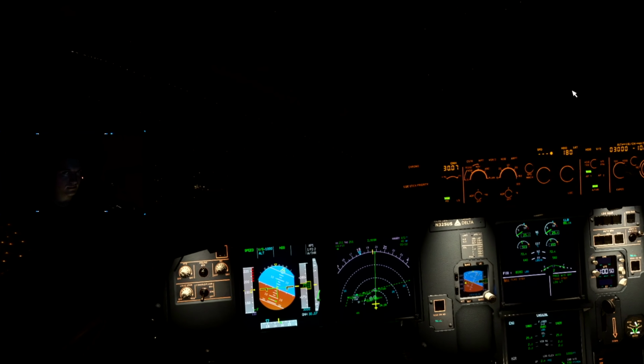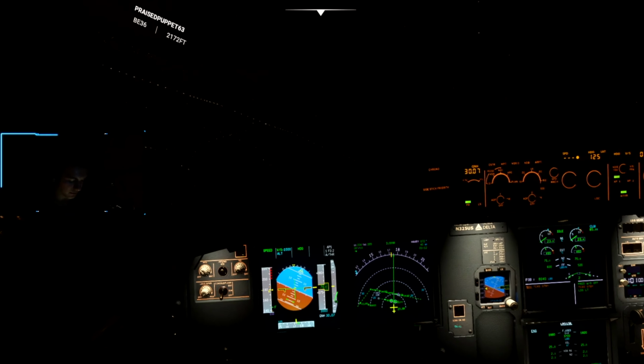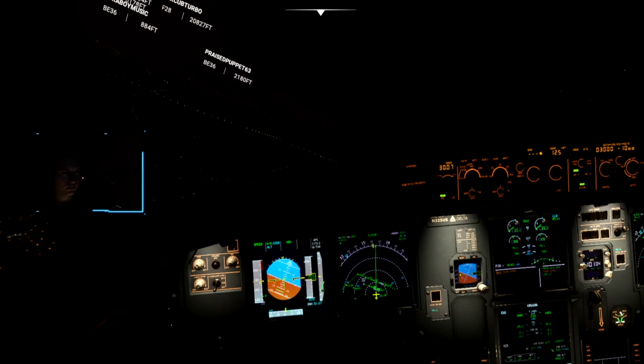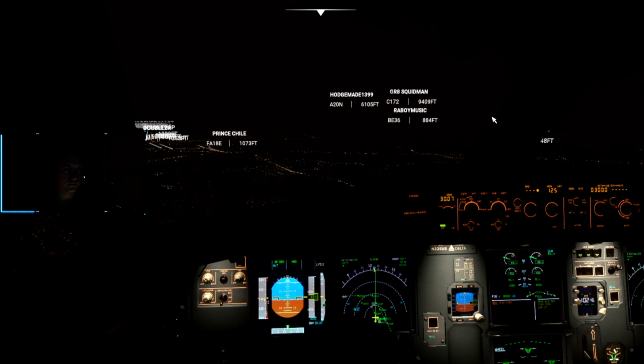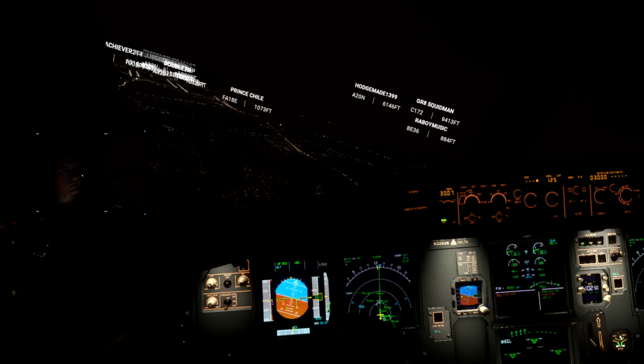Delta 1821, fly heading 125, cleared visual approach, runway 8 left, maintain 180 knots to SHELL. 125, cleared visual approach, 8 left, and what was the speed for us again? 180 knots to SHELL. 180 knots to SHELL, 1821. Jetlink 1667, Atlanta Approach, altimeter 3007, expect visual 8 left. Expect visual 8 left, 1667.